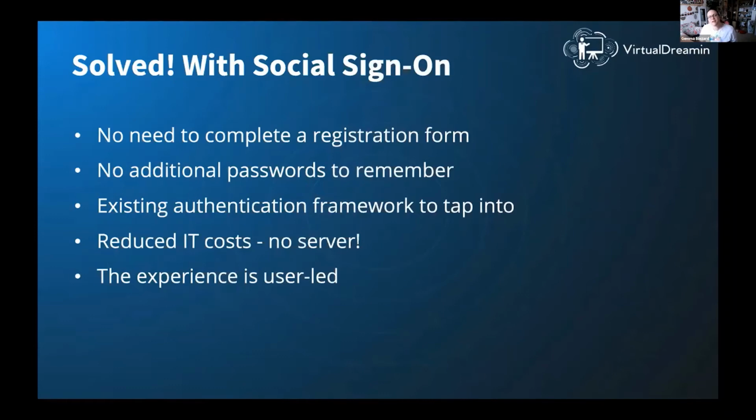But it also means that there's an existing authentication framework that you can tap into, and that's really important for logyourselfin.org. They can't afford to go and get a server to act as an authentication server, so it costs them less. All they have to do is tap into the Facebook and LinkedIn APIs. The experience is also user-led. The user provides the name and the location of themselves. They provide their own email address, but also they provide the consent that's required in order to enable that login.